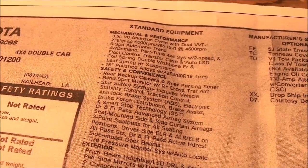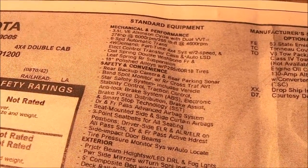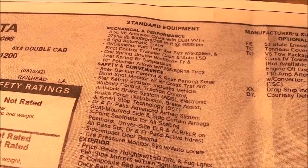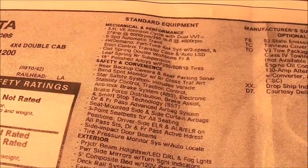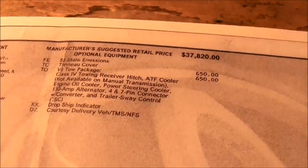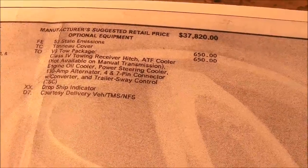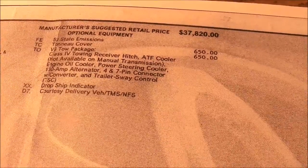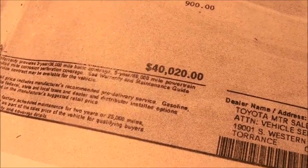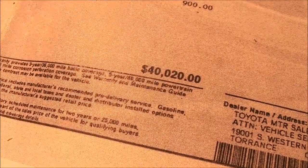The base price of a Toyota Tacoma is $23,300 for the 4-cylinder single cab. I did get some sticker shock here because this 4x4 double cab limited is loaded with all kinds of goodies: leather interior, upgraded stereo, and a list of features way too long to read here. This gave us a price of $37,820. And of course, there's always something extra, $650 for the bed cover, which we'll look at later, and $650 for the towing package. Total tab with shipping, $40,020. And if we'd ordered the TRD suspension package, it would have been even more.